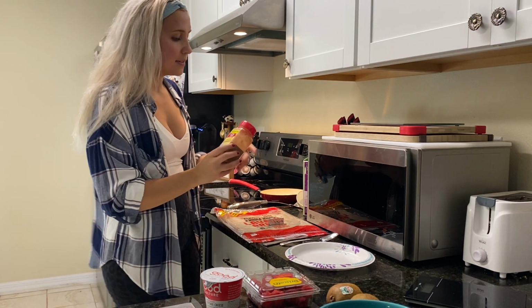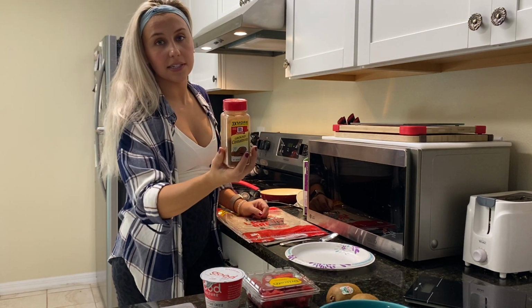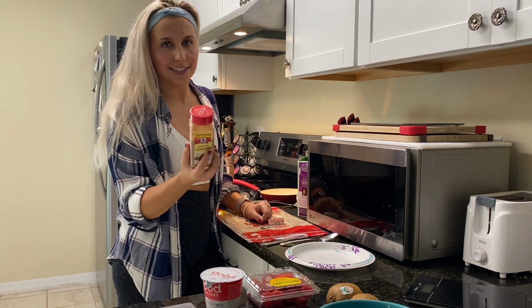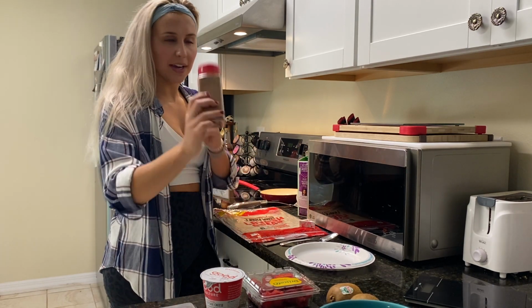And also, don't knock it until you try it, but I also put cinnamon on my eggs, typically just my egg whites. It's delicious. So, here we go.